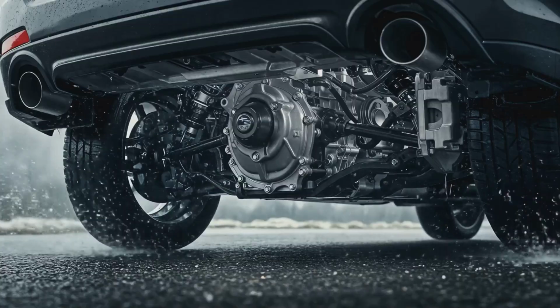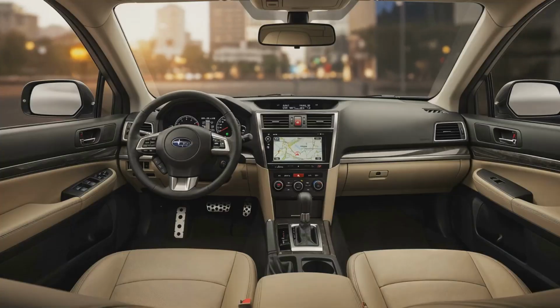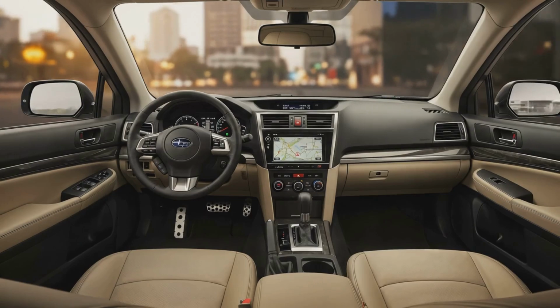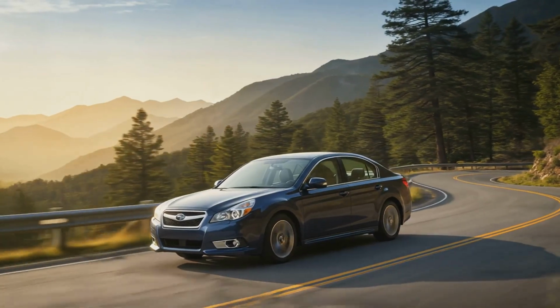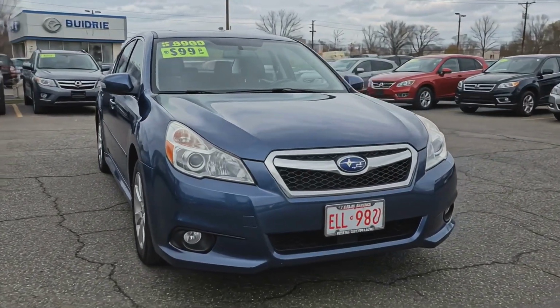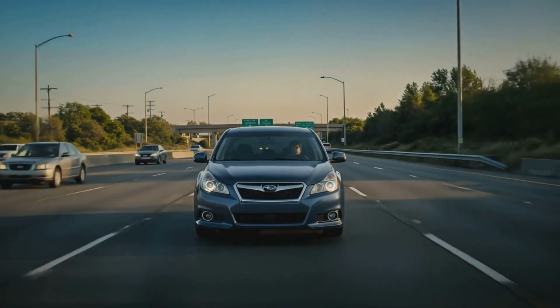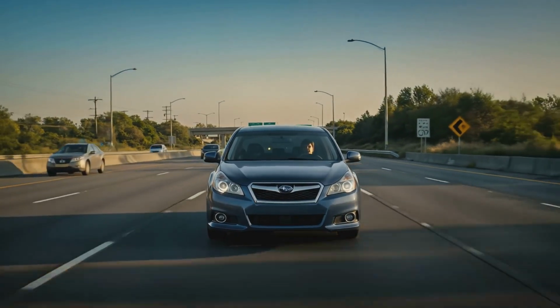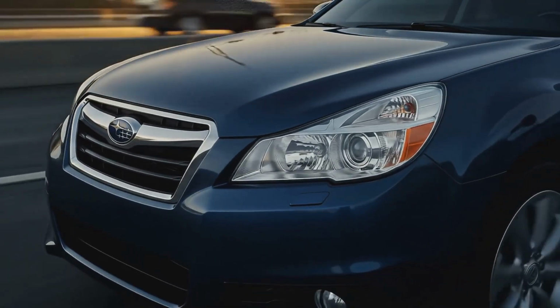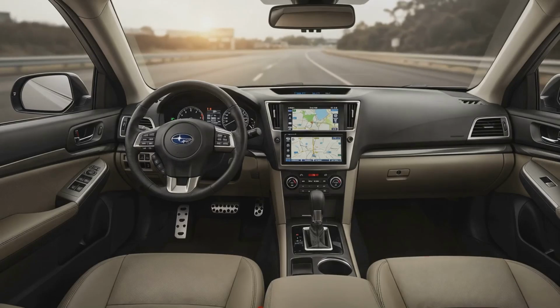Most people think all-wheel drive sedans are expensive, but that's not always true. The Subaru Legacy from 2012 is a perfect example of a hidden bargain that offers all-weather capability, reliability, and a comfortable ride, all at a surprisingly low price. While most used car buyers go straight for popular choices like the Toyota Camry or Honda Accord, this mid-size sedan has quietly built a solid reputation among those who know its real value.